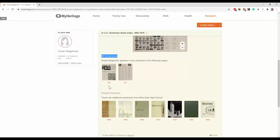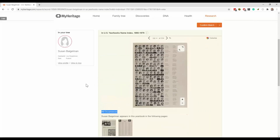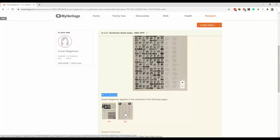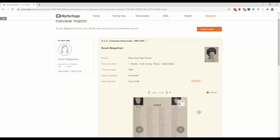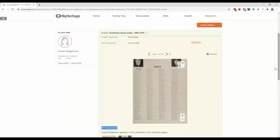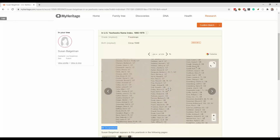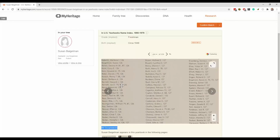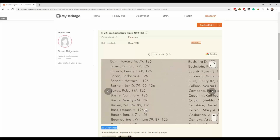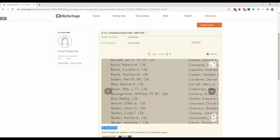So I can jump straight to page 130, which is actually, I think, this one, or 211. And I will find the same person, and now in this case, in this page 111, and I only will need to find Susan, which is probably, no, it's probably under the B. Let's see. I'm talking about Bagelman.